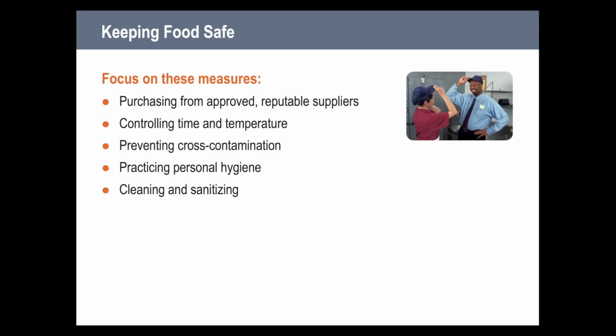So how do we keep food safe? We purchase from approved, reputable suppliers. We don't buy from John's Honey Stand. We buy the honey at US Foods or Sysco or Gordon Food Service. Those are just examples of companies in our area. We control time and temperature. We make sure we keep TCS food under proper refrigeration or freezer temperatures. We prevent cross-contamination, the spread of bacteria from one surface to another. We make sure we wash our hands and show up to work with a clean uniform. And any surface we are preparing food on, we are constantly washing, rinsing, and sanitizing.